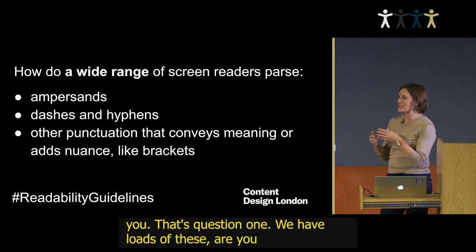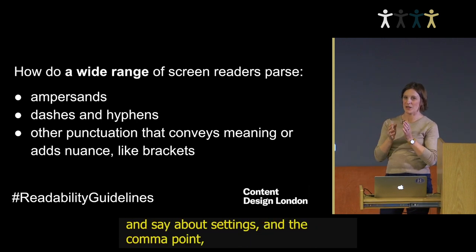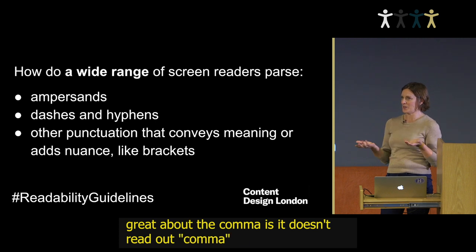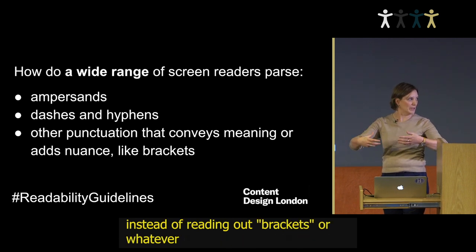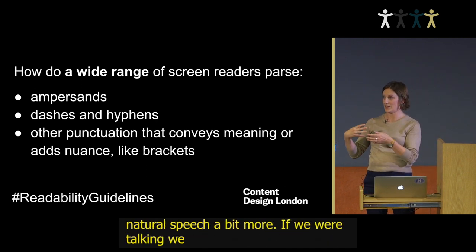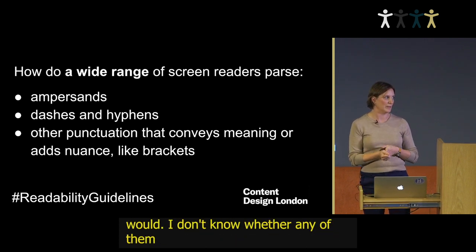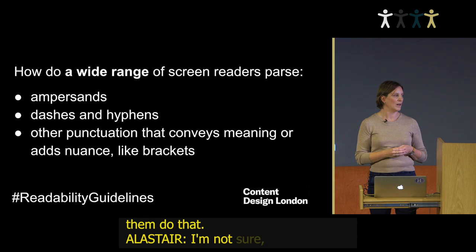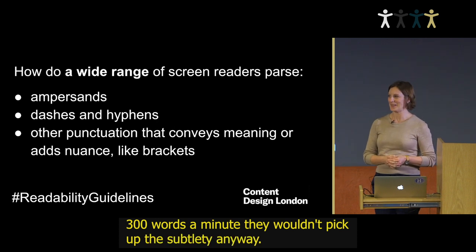I just wanted to quickly jump in and say about the settings and the comma point, because what's really great about the comma is that it doesn't read out "comma", as I understand it. It pauses. So wouldn't it be great if, instead of reading out "brackets" or whatever, the screen reader mirrored natural speech a bit more? If we're talking, we wouldn't say "brackets". I don't know whether any of them do that. Yeah, I'm not sure. But equally, if someone's listening to something at 300 words per minute, they probably wouldn't pick up that subtlety anyway. Okay, great. Thank you very much.